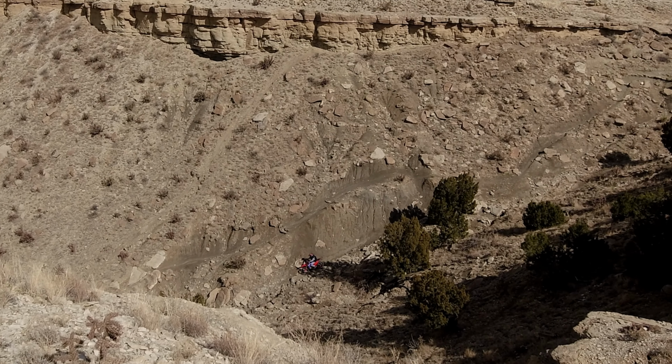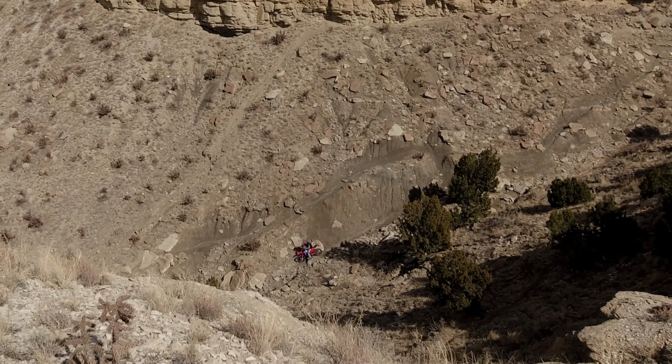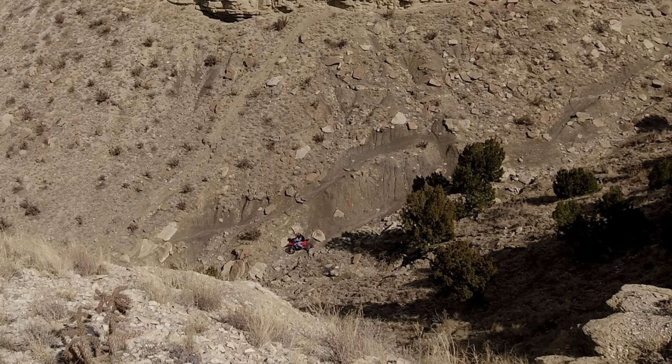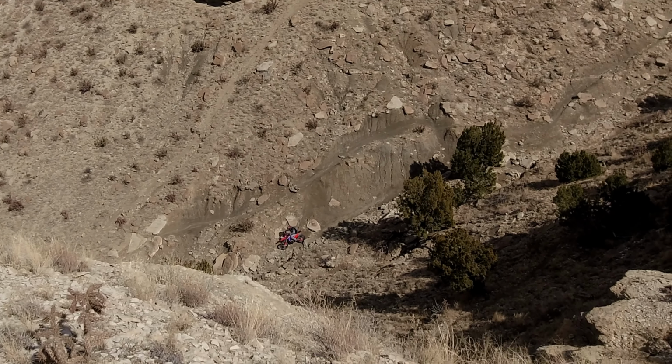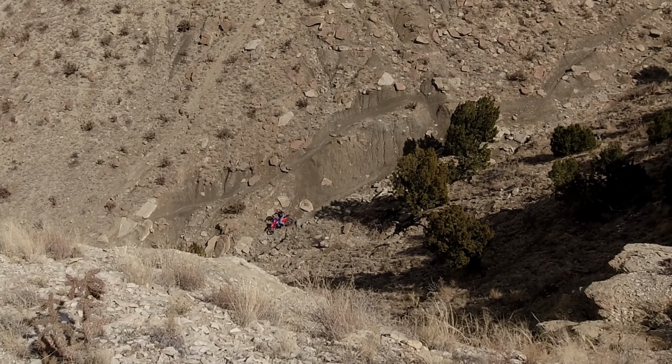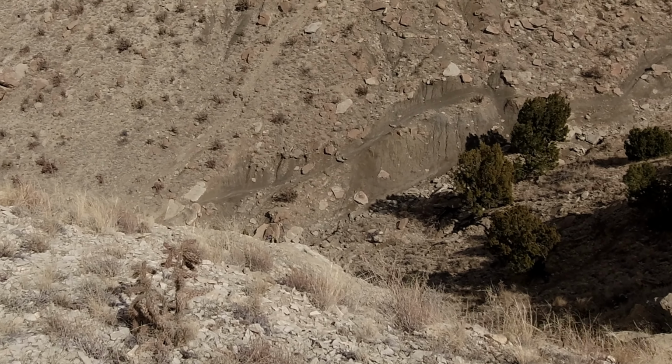He's got a good bike for that sort of stuff, though. Those Betas just don't weigh that much, those 2-strokes. Nice and light, a little easier to maneuver. I can't get any closer to the edge to film him going down there because this wind will blow me right off of it.